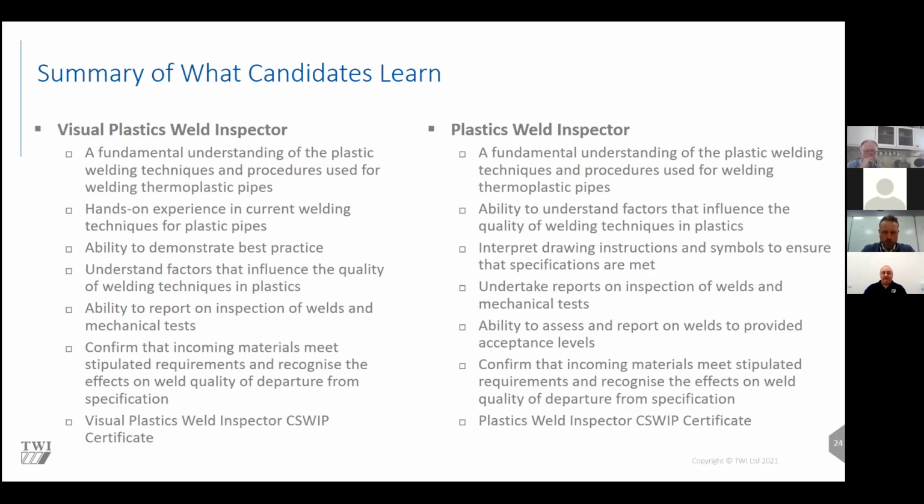They'll also report on the inspection of welds. So that's doing the inspection, writing the reports, and passing them back to the client. At the end of it, they receive the CSWIP Visual Plastic Weld Inspectors certificate, as long as they pass the course. For the plastic weld inspector, it's all very much the same. They go through the same type of information: the fundamental understanding of plastic welding techniques, the ability to understand factors that influence different thermoplastics and how they're welded, and interpreting drawings.